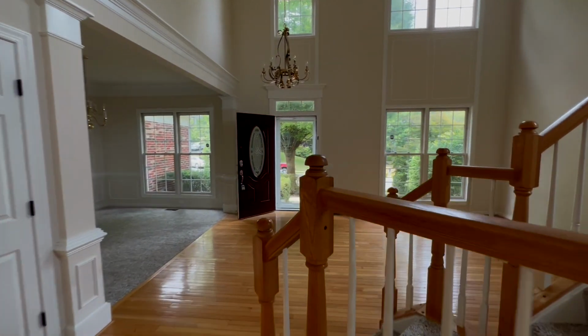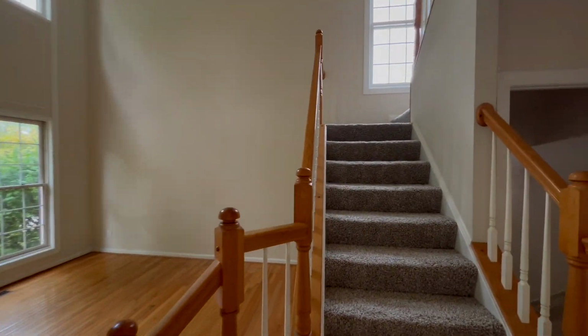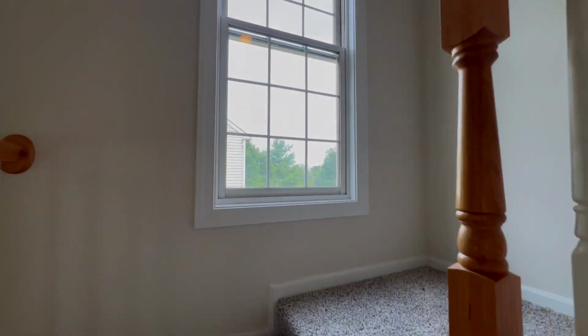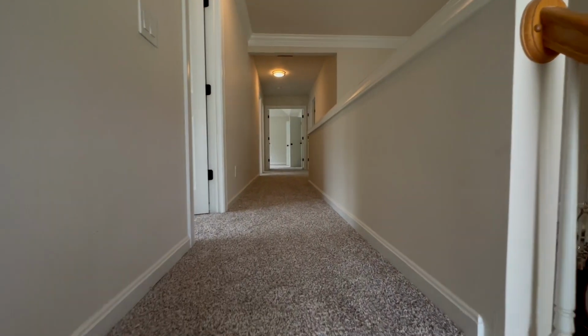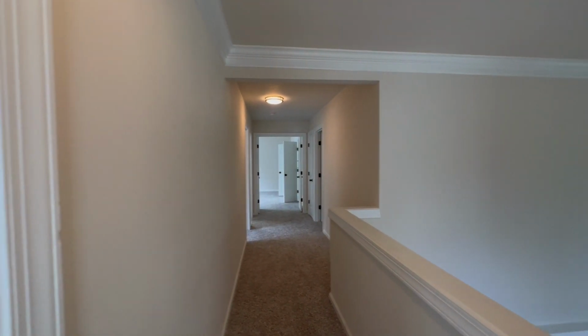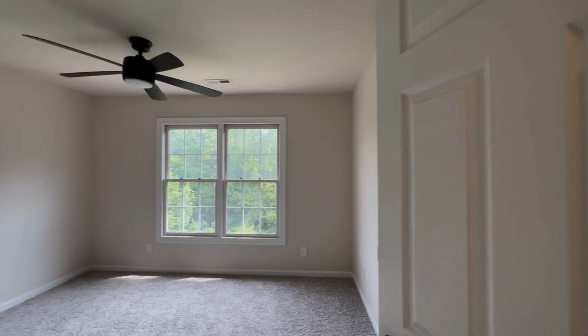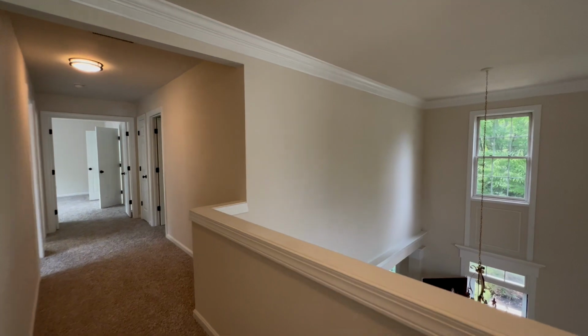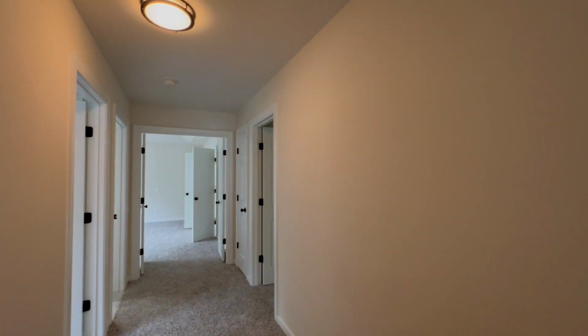All right, let's go check out upstairs. They definitely have replaced the carpets. So your first bedroom right when you walk in. Definitely on the smaller side, but a decently sized closet that's a little deep there. And we'll keep working our way.